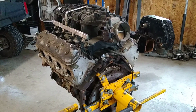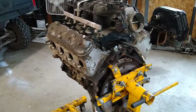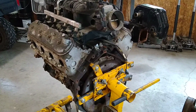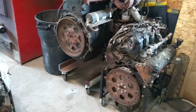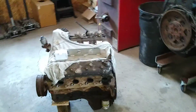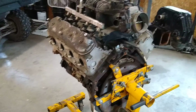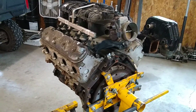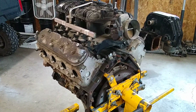This motor had 180,000 miles on it, so I want to do a compression test and make sure it's fine. I'm assuming it's fine, but pretty much every one of these engines that I've bought, they're good motors. That's why I like them. You don't have to take them all apart if you really don't want to. It might have a little rattle to it or something from a lazy lifter after you put it together, but it'll still run fine.